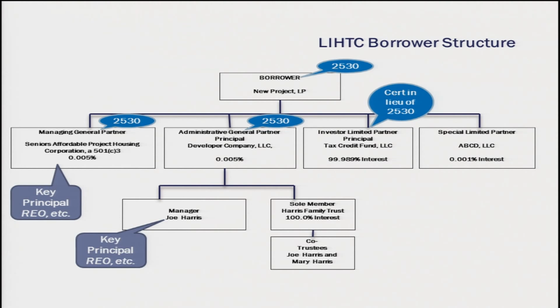If there was an identity of interest between the limited partner or any of its members and Joe Harris or the members of the nonprofit board, that could be a case where we would actually require a 2530. But in most cases, that's a non-identity of interest entity, and we would not require a 2530. The form of that certificate is on our website, and I believe in our session last Monday, Kathy Soroka spoke to the specifics of that form. So as I mentioned, Joe Harris is going to have to fill out the 2530 or go through the app system online.